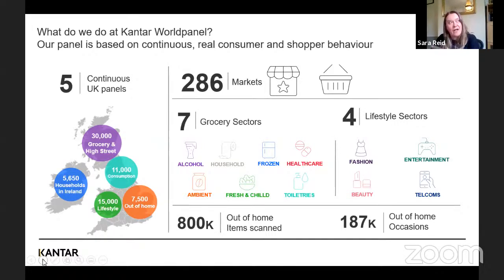We also have, for those that aren't in traditional FMCG, an app-powered panel called World Panel Plus, which I haven't spent too much time pulling information together on for this presentation, but that takes us into the realm of all shopping, so DIY, toys. So if that's something you're interested in, reach out to me.